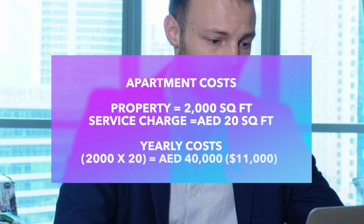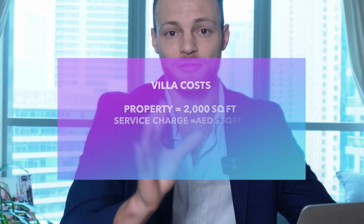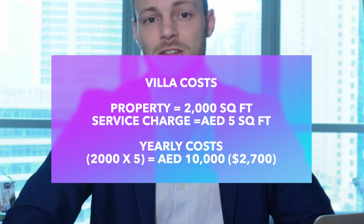So for example, if you're buying a 2,000 square foot apartment at, say, 20 dirhams per square foot, the yearly cost will be 40,000 dirhams per year. Whereas the same-size villa at 5 dirhams a square foot is only going to cost you 10,000 dirhams yearly. Therefore, that is a big difference between the service charges, which will eat into your rental amount. So it's vital you know this.